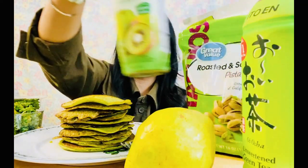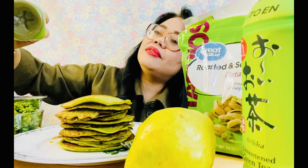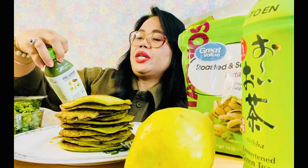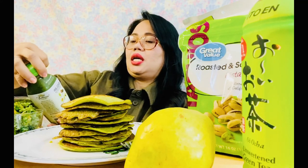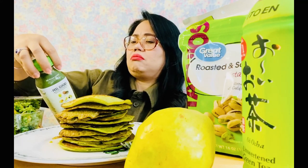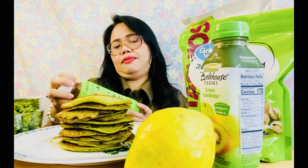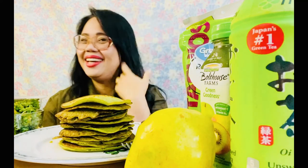And I have two different drinks. I have green goodness drinks right there. It's a green apple, kiwi, and some spinach. Look at that. Nice green. And of course, I also have, what is this? Unsweetened green tea. So we're going to have the greenest day of the day.